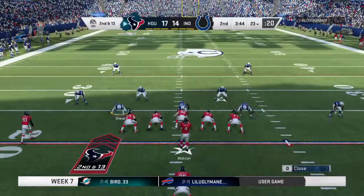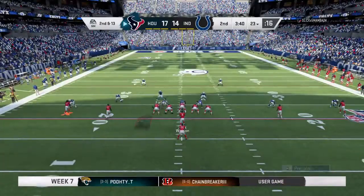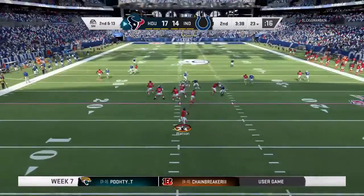So now they have to contend with 2nd and 13 after the first down run goes backwards. Now a play fake, and it's Watson.